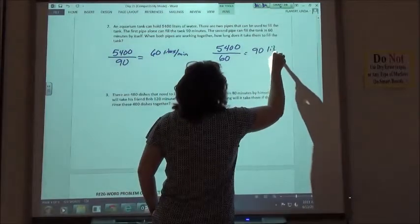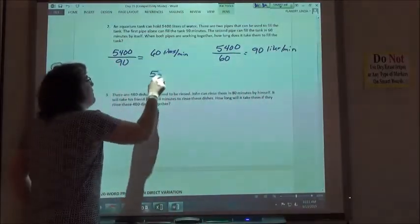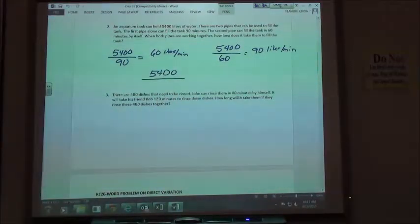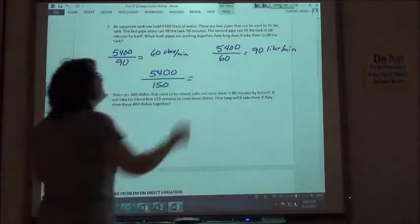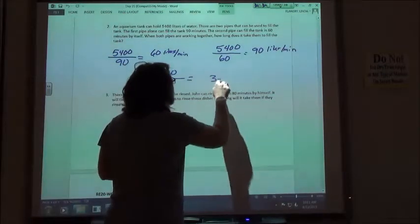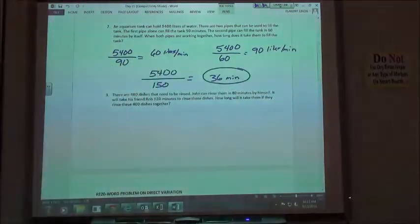So if they work together, how many liters per minute do they pump? If they work together, they're going to do 150. You already divided, didn't you? So if they work together, they can do 150 liters every minute. And if we take 5,400 and divide by 150, we then came up that it took 36 minutes in order to fill the tank.